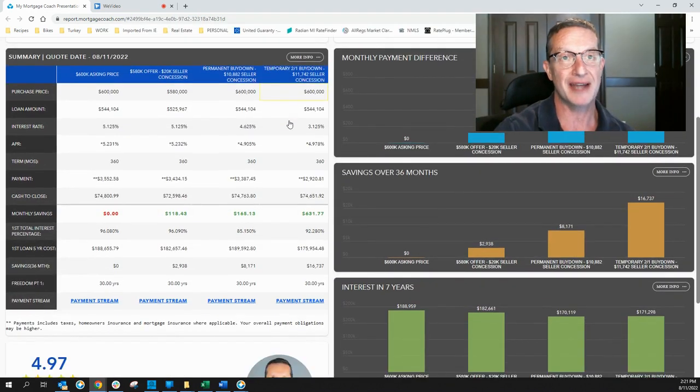This week's total cost analysis, we're going to look at an example of a $600,000 sales price. Purchaser puts 10% down, 90% loan amount. Current rate, Fannie Freddie conforming loan, good credit, 5.125% with no points or no extra cost. Payment, $3,552.